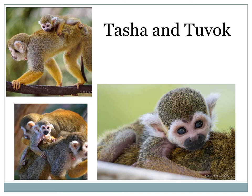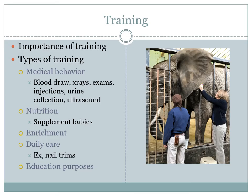So thank goodness that I intervened really fast and got the placenta passed, and then just supportive care helps so much. And so yeah, they're doing really well. I think they're so cute. But training is really important.